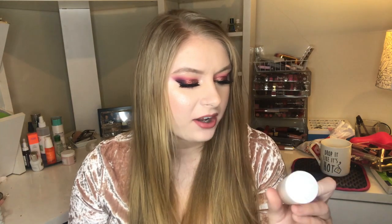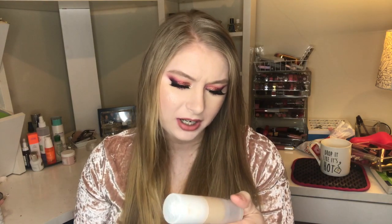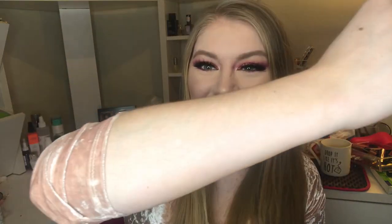Next up is the Benefit Hello Flawless Oxygen Wow Foundation. Does anybody talk about this ever? I know this is a really old foundation, but I never see anybody on YouTube talking about it. This is really, really yellow. I'm more of a neutral to cool undertone. As you can see, I actually self-tan. This is me self-tanned. So I'm always on the hunt for a really, really light foundation, because this is about as dark as I get. This is really, really yellow.